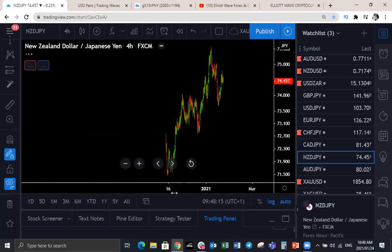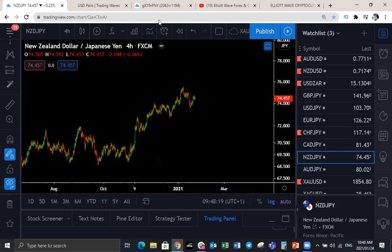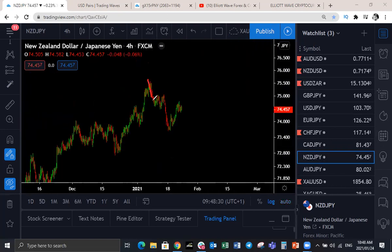New Zealand yen. New Zealand yen is showing some strength. We've got a 3-wave pullback. Let's make it bigger. We've got a 3-wave pullback similar to what we've seen with the New Zealand US dollar. 1, 2, 3, zigzag pullback. We've made an impulsive move to the upside. And we're going to start seeing this one make a push to the upside. Let's see how this plays out.